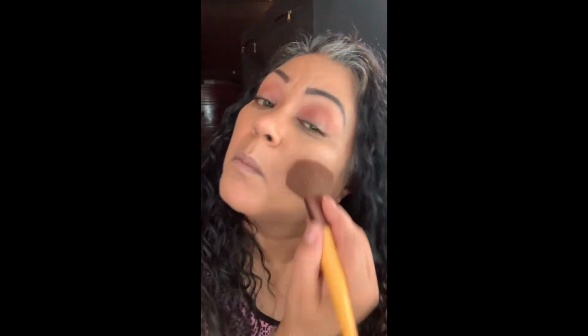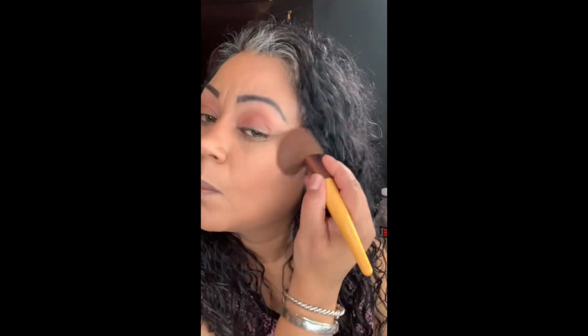Next, what I do is that I just put a little bit of blush. The blush that I use is from MAC. That's from MAC. You see? And this color is Lovejoy. The number is 856. Go in there, and a little bit around my neck.